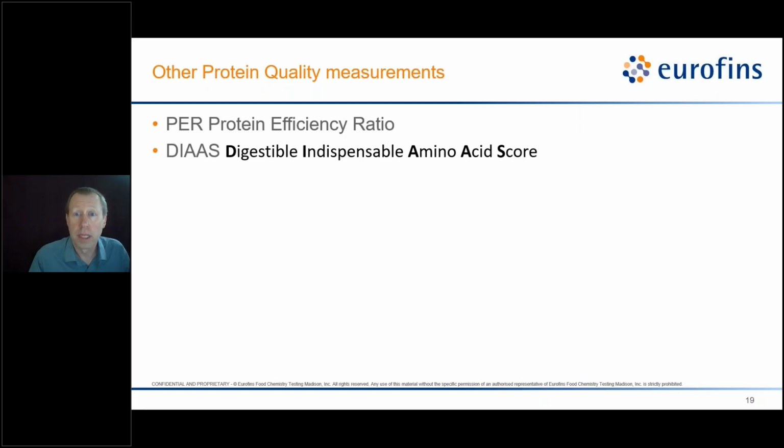There are other measurements for protein quality. I'll just mention protein efficiency ratio, PER. This is a very commonly used method as well. It is the official method for infant formula, and it's also the official method in Canada. Now, Canada also recognizes an allowance for making a conversion factor to PER. So PDCAAS values are generally allowable to use for protein claims in Canada. Now, PER is a rat feeding study specifically measuring the weight gain under specific conditions.